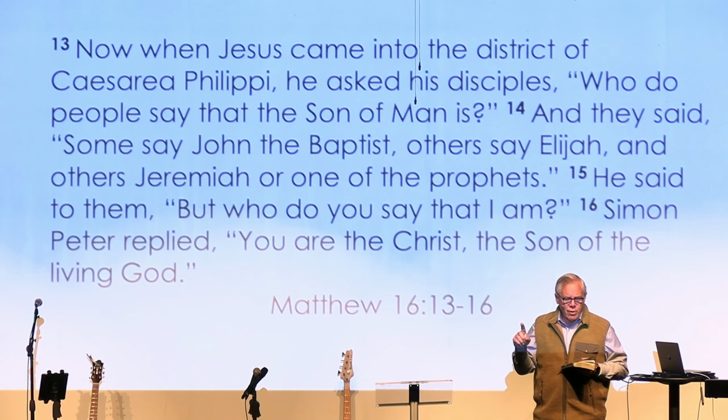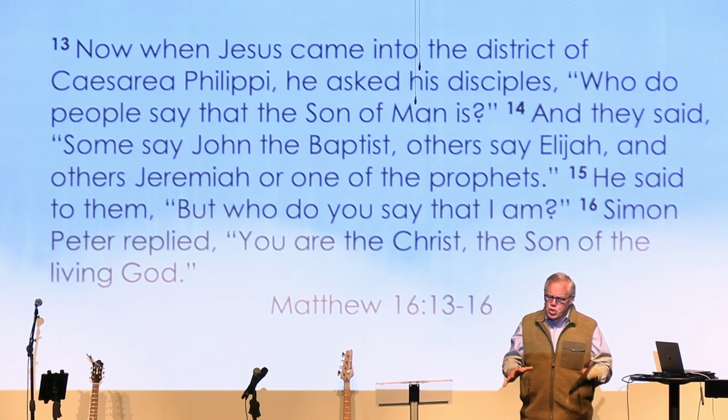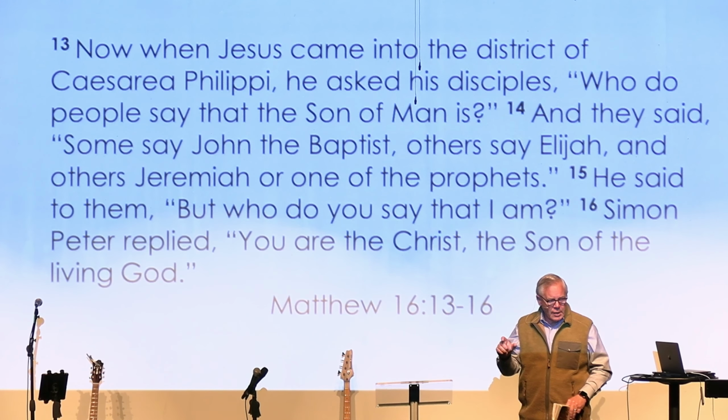He mentioned the cross. I must go to the cross. And remember Peter's response was like, what are you talking about? Let it never be so. And then he mentions a second thing for the first time. He said, I will build my church, and the gates of hell will not prevail against it.